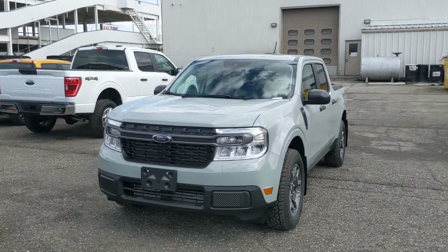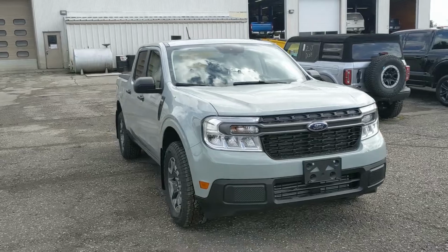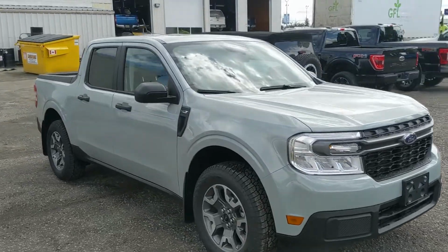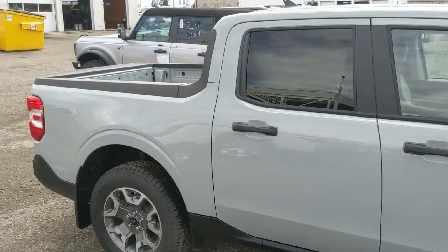Hello, this is Eric at Prince George Ford, and we're taking a look at the all-new 2022 Ford Maverick in an XLT trim. The Maverick is Ford's all-new compact pickup truck, coming standard as a two-wheel drive hybrid.